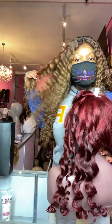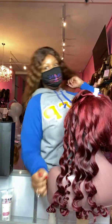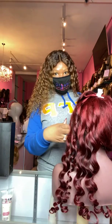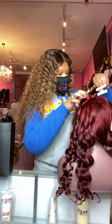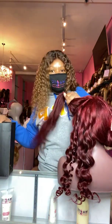I've been wearing this wig for a little over a year and a half. This is what I wore on my last vacation to Jamaica, back when I was able to travel. Now we can't, but I still got the hair to be ready. So definitely check us out. Be Valentine's Day ready, be Zoom ready, be out the house ready.